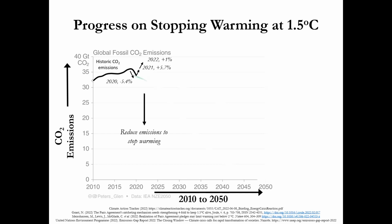Remember, we need to decrease emissions to stop warming. That's the pathway. And this means we need to have net zero emissions by mid-century.